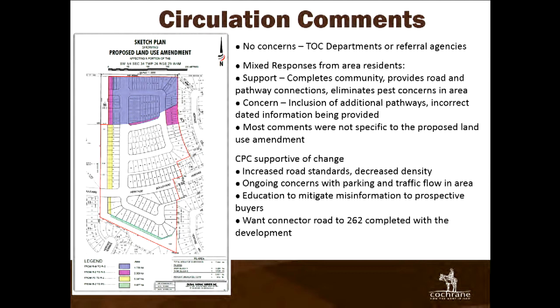CPC was generally supportive of the application due to the requirement of meeting the town's road standards and therefore likely wider roads than a condo development would include. And they were also supportive of reduced density in the area. They did note ongoing concerns with parking and traffic flow in the area.